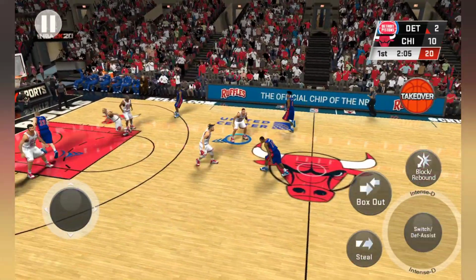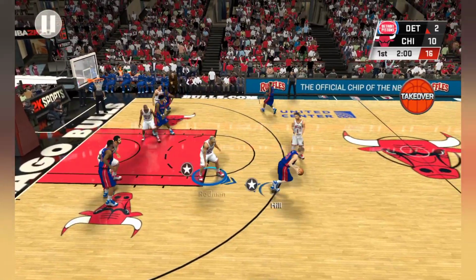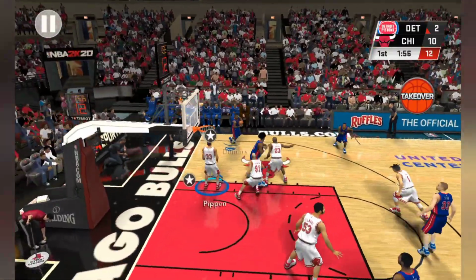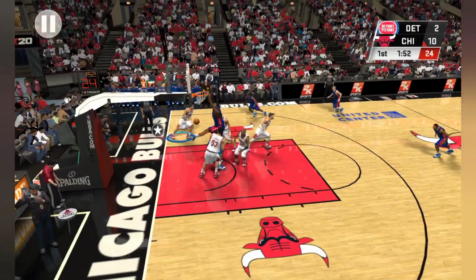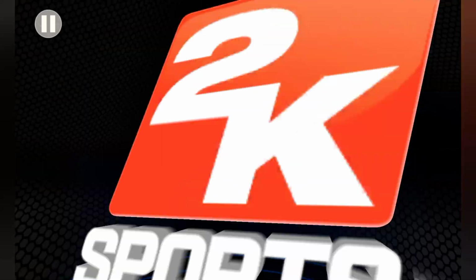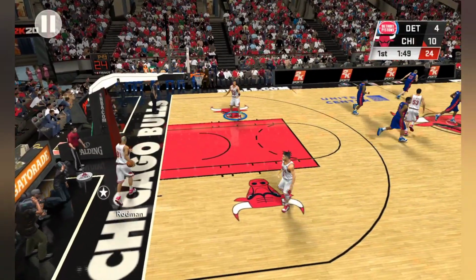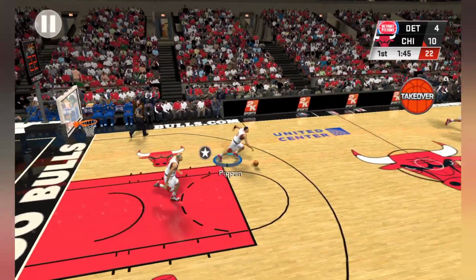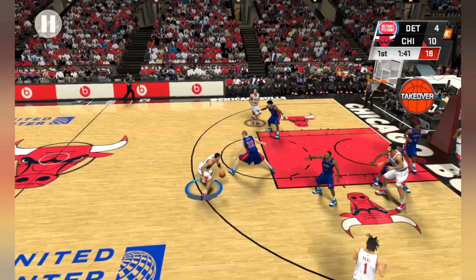The first quarter of action, 2 minutes in. Outside Hill. Back to Thomas. Back to Dumars. Will it go? And it's no mistake on the San Antonio. Detroit on D. They trail by six.